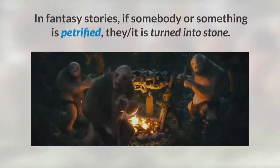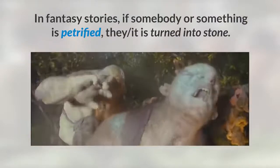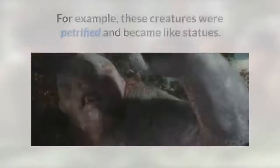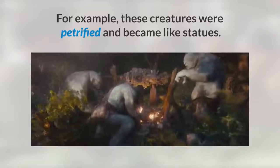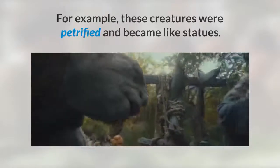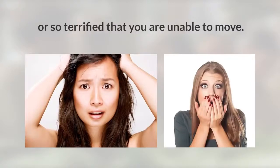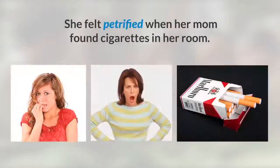In fantasy stories, if somebody or something is petrified, they or it is turned into stone. For example, these creatures were petrified and became like statues. In the real world, this word also means to be extremely frightened, or so terrified that you are unable to move. Example, she felt petrified when her mom found cigarettes in her room.